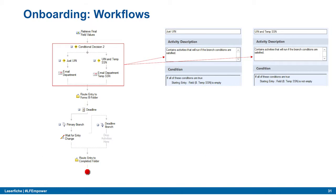The next conditional decision we get to is whether or not a temporary Social Security number was needed. A big thing for us was giving the people that needed to know the information the correct information. So the department needs to know if a temporary Social Security number was necessary. So we split the routing path there, and we send different emails based on what happened in the process. If a temp SSN was needed, we send that information in the email. If it wasn't, the email doesn't contain that information.